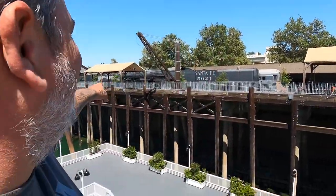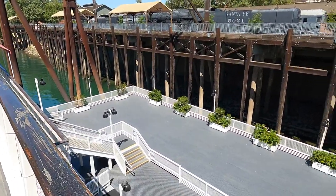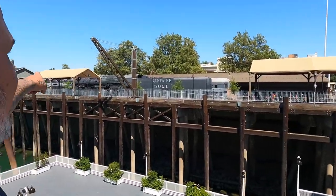we got the train museum back here in the background. Tomorrow we're going to take a train ride. Today, screwing around with the kids here in Old Town.